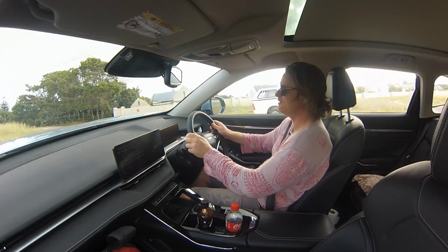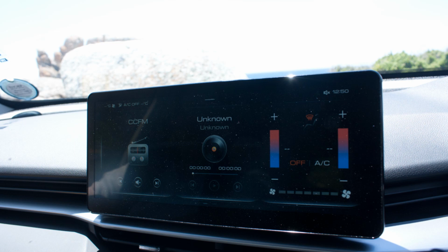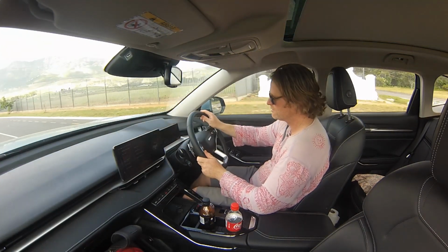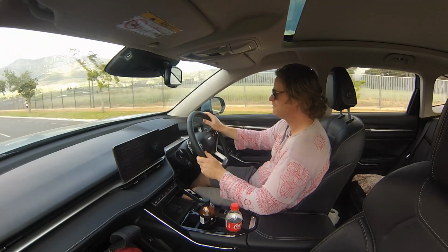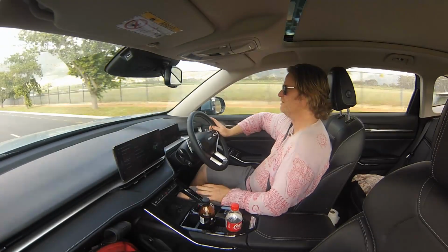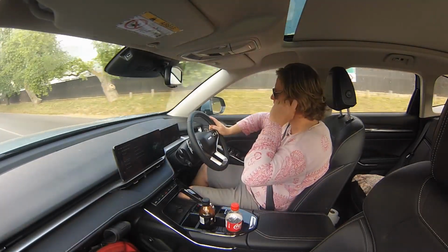This doesn't have a center diff, but in off-road mode, it does the business. You've also got an eco mode that dumbs everything down and makes it quite economical. So it can be a boy racer or a sedate car, but I prefer the boy racer part. There you go. Beautiful. Goes like stink. I really love that turbo sound.